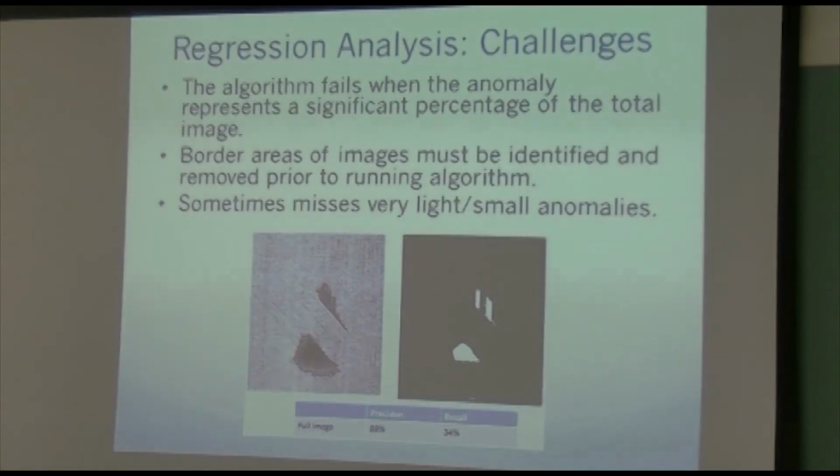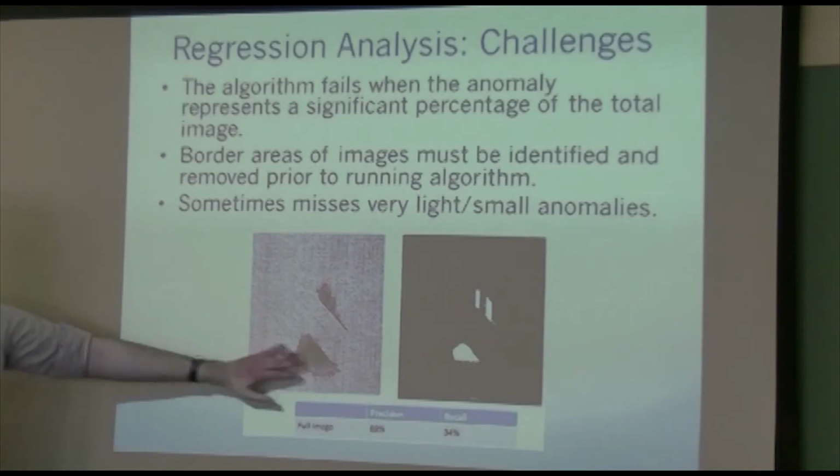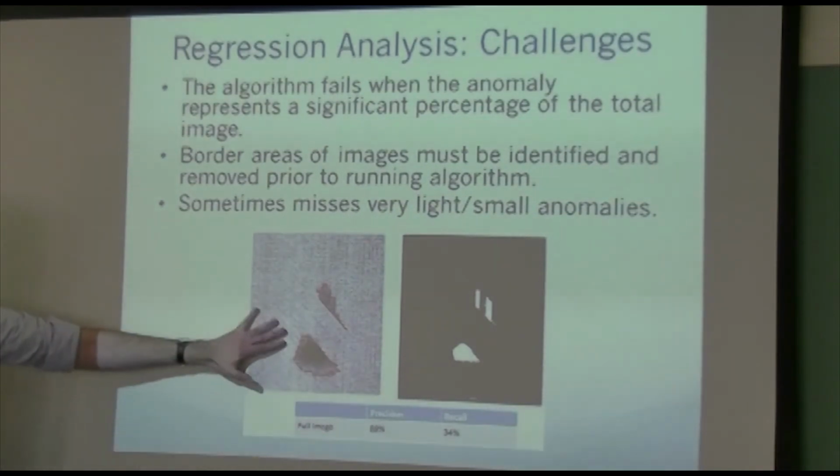Some challenges. When the anomaly is really, really big, paradoxically, that actually makes it a little bit harder to find. The reason is that we're looking for something that's different from the background. And when you have an image where the anomaly takes up most of the image, it's not different anymore. It's not an anomaly anymore. It just is what the picture is of. And so that's kind of what you see here. This is not a cutout of a larger image. This is the entire image.